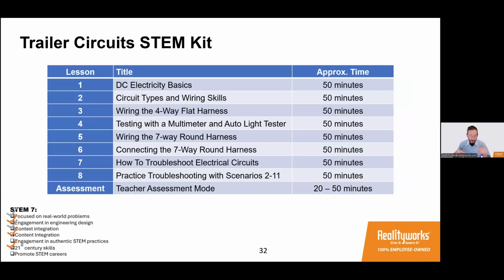So this really is a phenomenal package. The curriculum I'm super excited about. Like, I wish I had this when I was a teacher. When we talk about integrating content, lessons 1 and 2 dive into those electrical concepts and understandings that are needed later, right? Diving into the difference between voltage, current, resistance, power, AC and DC power, series and parallel circuits.